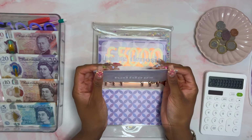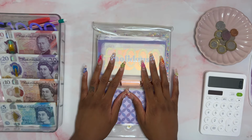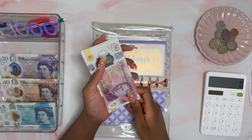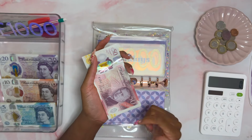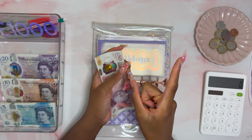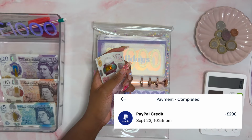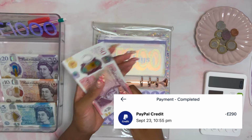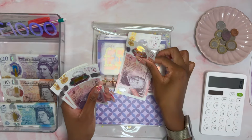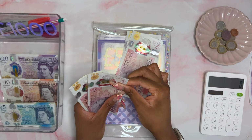which is fab. All right, holidays is getting 360. So, as per, I think I've done my last payment now. Yeah, I've made my last payment on my half of the hotel that we stayed in. We went to Zante in July. I paid that off now. I'll put a screenshot up. So I paid 290, and I'm gonna add 360 to this in cash. So 50, 150, 250, 350.